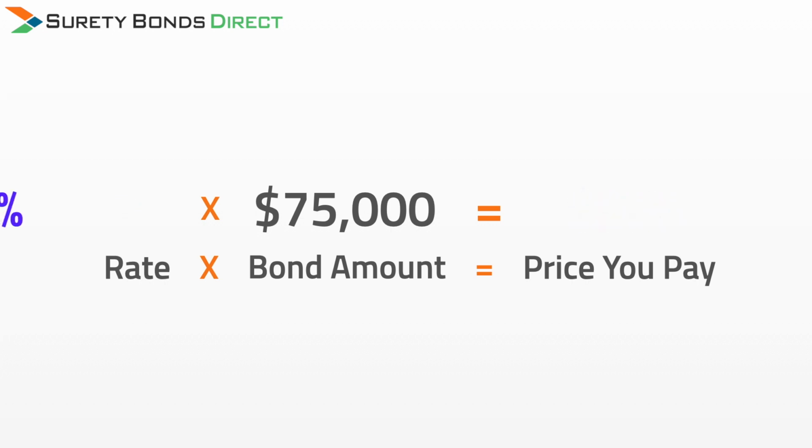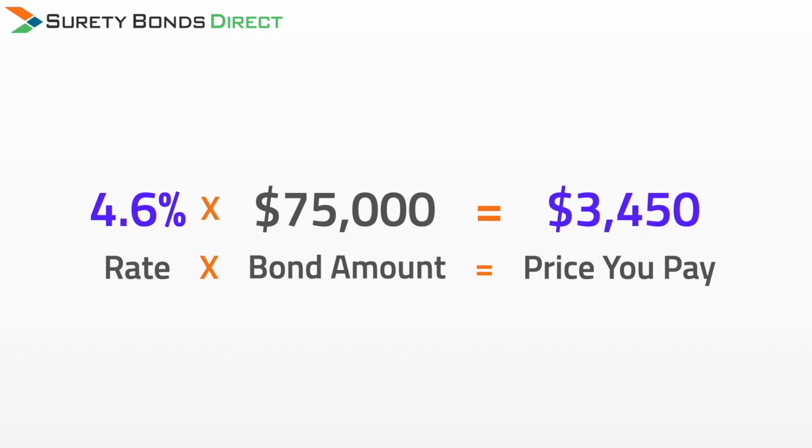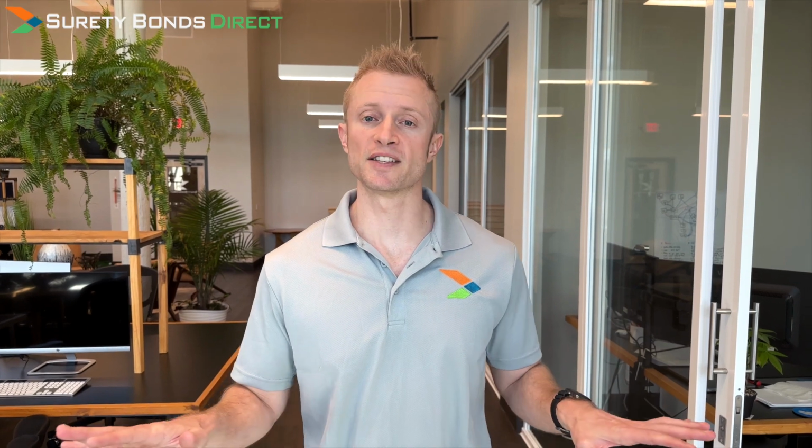With poor or limited credit, you may be quoted 4.6%. In this case, your cost would be $3,450. Again, these rates are only examples. Rates vary from just above 1% to over 5%, depending upon the individual being bonded. This rate is why factor two is so important.